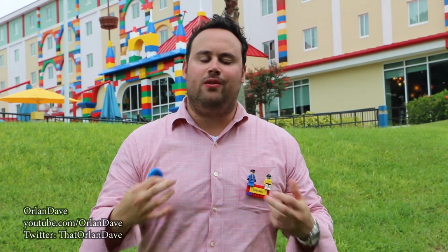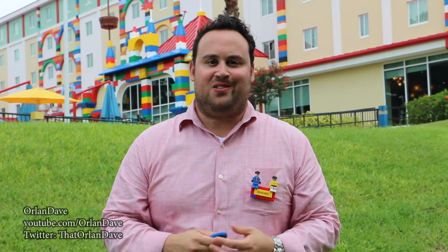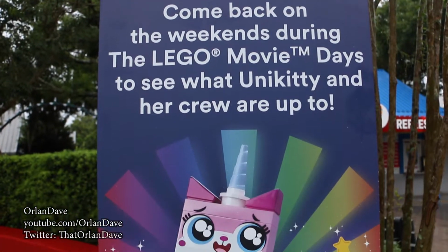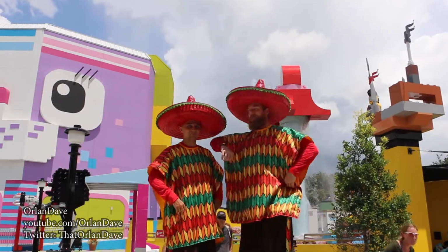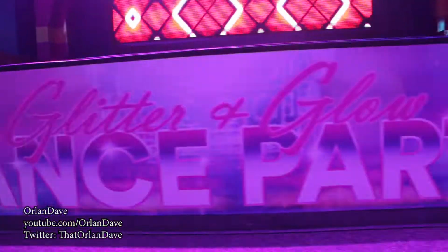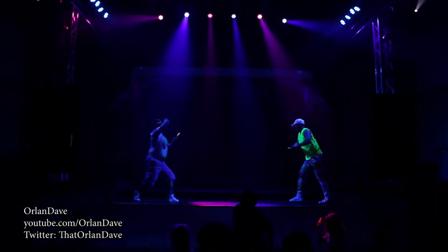LegoLand Florida Resort is known for their special events. We have another great event coming up through the month of July. Starting July 13th and going through the entire month every weekend is our Lego Movie Days. You'll be able to experience the newest Lego Movie World expansion area. You're going to be able to meet and greet with our characters. You're going to meet the newest character, Rex Dangervest, and there's going to be a dance party full of streamers and glow, and everybody's going to have just a wonderful time.